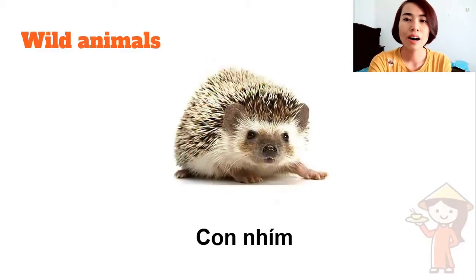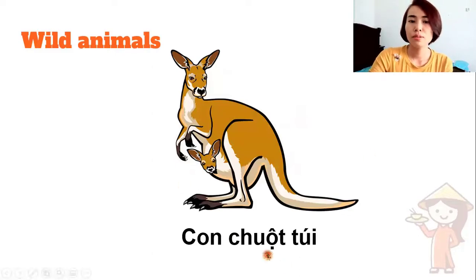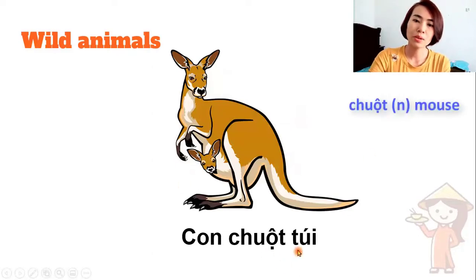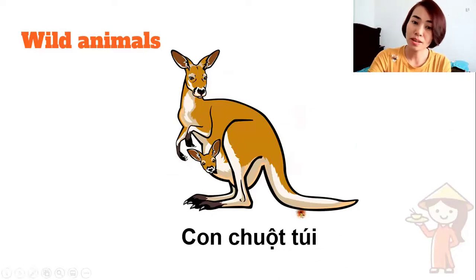Con nhím. We use con nhím for both a hedgehog and a porcupine. Con chuột túi. Chuột is the word for a mouse, and túi means pocket. The animal has a pocket. It doesn't look so similar to a mouse, but túi means pocket. So when we read the word, we understand that it has a pocket, and it is the kangaroo. Con chuột túi.